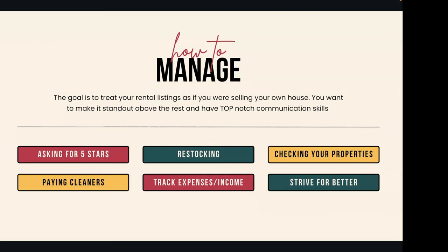Even if you're doing it like Cash App or PayPal, the government's going to find it at some point. I do mine through Venmo, but even on there, it's still being tracked by the government. So tracking expenses and income, I set up a spreadsheet to be able to track all this, because all of this is able to be written off.